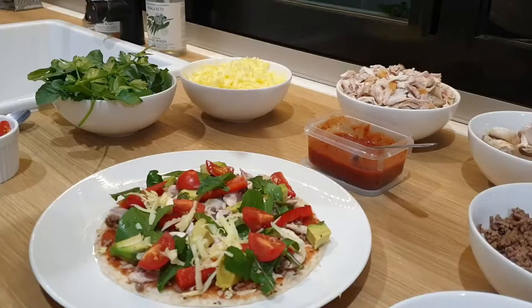We are making pizzas tonight. Looking good. What do you do for your fake away night? And what do you do for your pizza toppings? Do you like pineapple? These guys do.